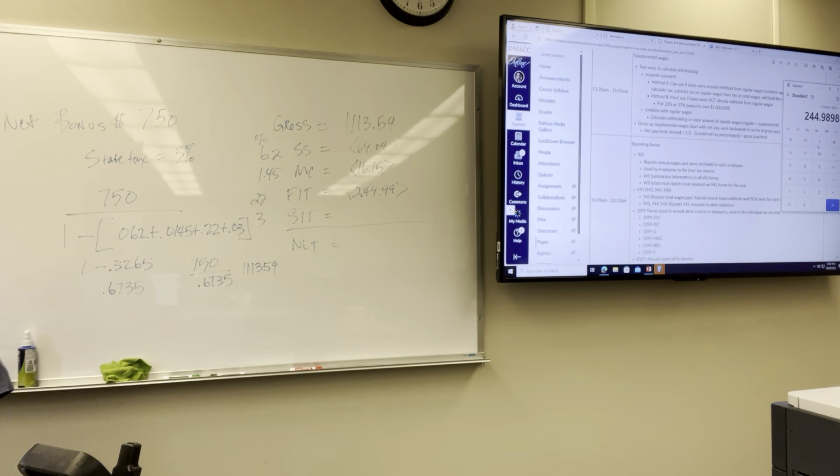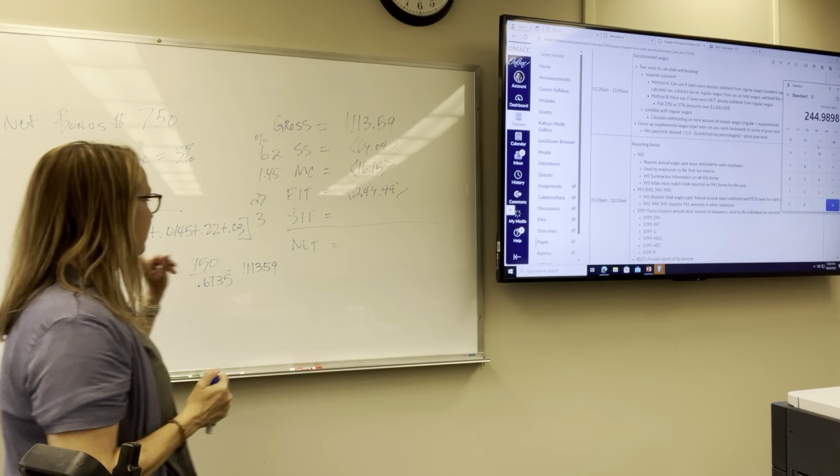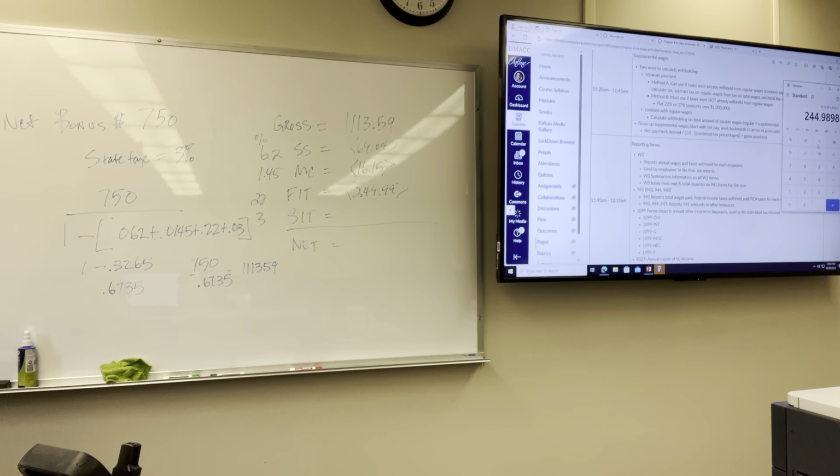State income tax. Sophia, how do we know how much state income tax we're going to withhold? How do we do that calculation? So it's up here. In this example, it's 3%. We've listed 3% for the state tax rate. Yeah, the last one was 5%.